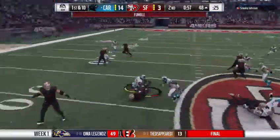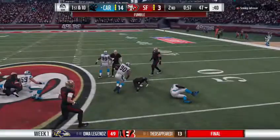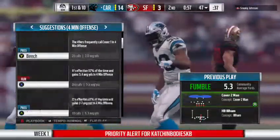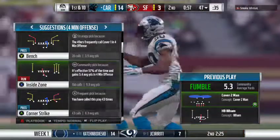Now a handoff here to his running back. And the ball is knocked out, and it's picked up by the Panthers. And his guys are going to get the football at their own 47-yard line.